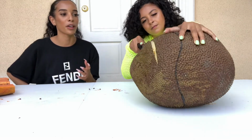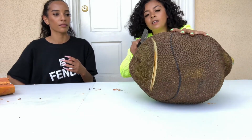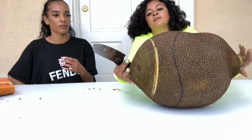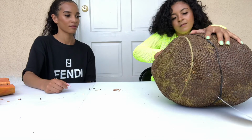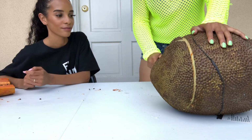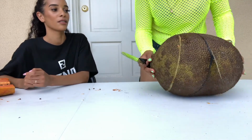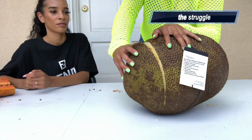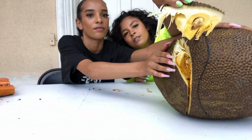They said this is supposed to smell really bad, like trash. That's why it came outside. Two hours later. Crazy inside, the one just flew off. Look at how it looks inside. So that's what it looks like.